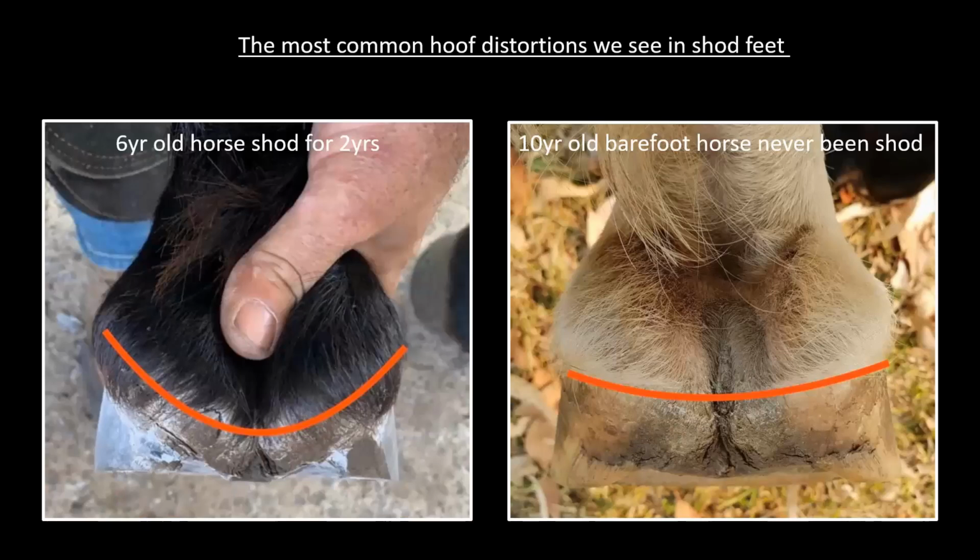It had only been shod. It was a big warmblood, beautiful horse. You can see that V starting to shape. That horse has been shod for 2 years, as opposed to the other foot, which has never been shod. That's a 10-year-old horse that's been barefoot all its life.